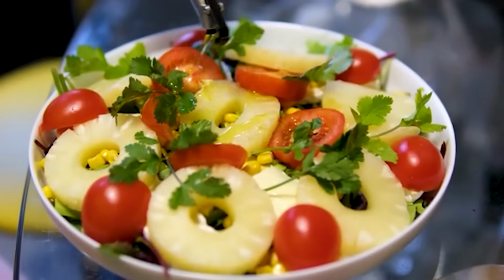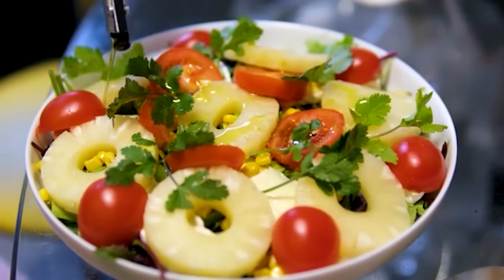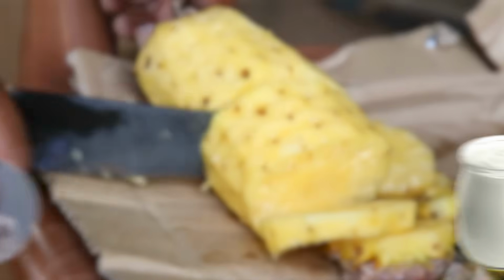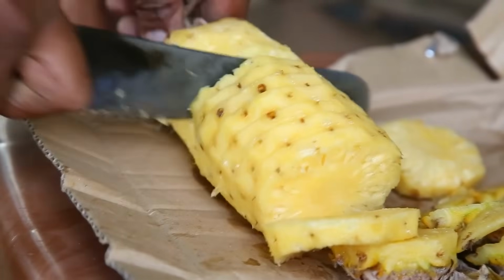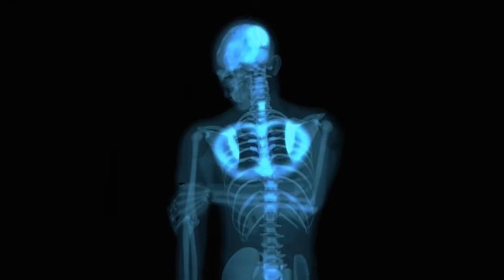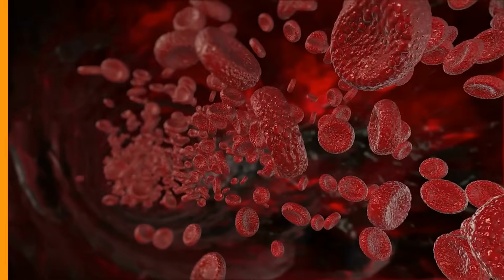To include more pineapple in your day, add fresh chunks to fruit salads, smoothies, or green salads. Grill thick slices for a warm treat that brings out natural sweetness. Blend pineapple with yogurt for a creamy snack, or stir it into salsas for bright flavor. By making pineapple a regular part of your meals, you give your body a gentle, food-based way to help manage unwanted blood clots.